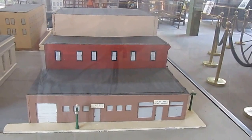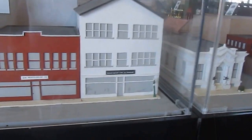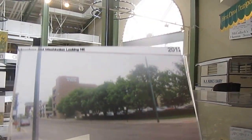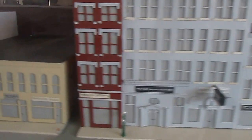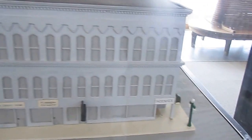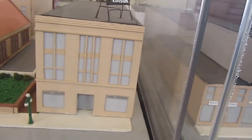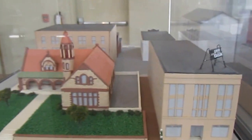Cox Auto Repair, Shear Tire Repair, Kelly Up Cab Garage, B&M Merchandise, American Restaurant. Limestone and Washington looking northeast. And Ohio Edison, which I believe was the power company here. I believe they're also up in Toledo too. Ohio Edison. You have an Edison Community College here.